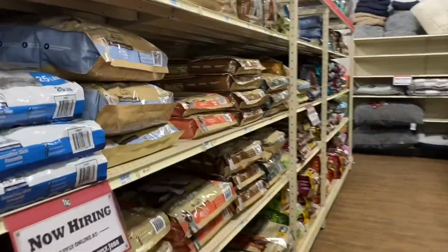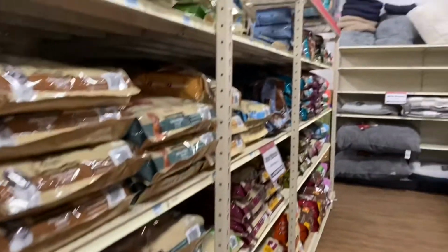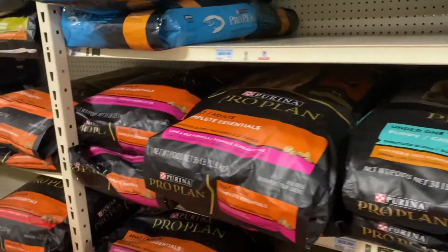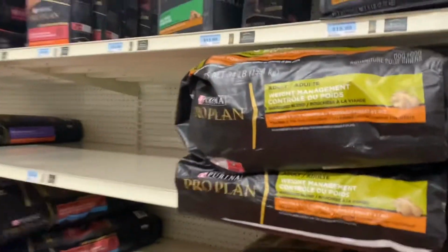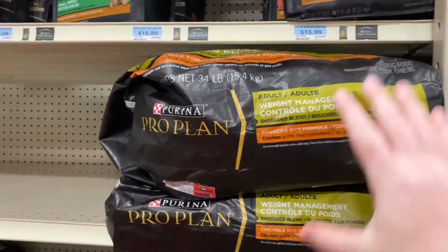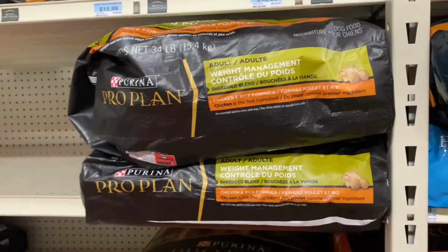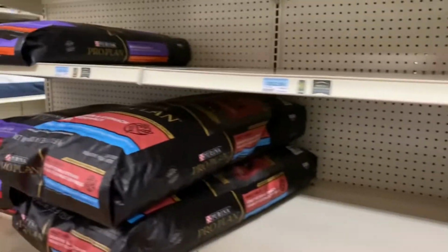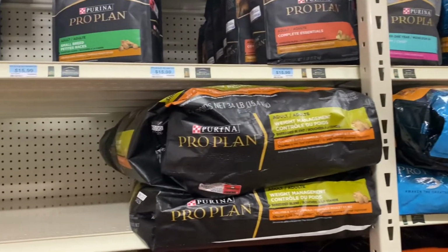To get some dog food for our miniature schnauzers as well as some puppy pads, so that's what I'm looking for now. Here we go, we buy them Purina Pro Plan. Normally get this weight management one because miniature schnauzers are prone to pancreatitis, so the fat content is low. They only have the really big bag.